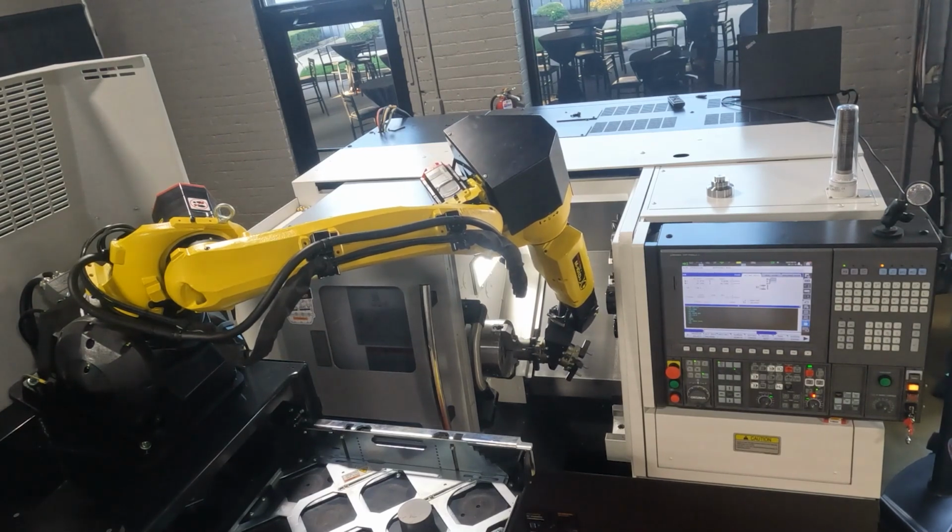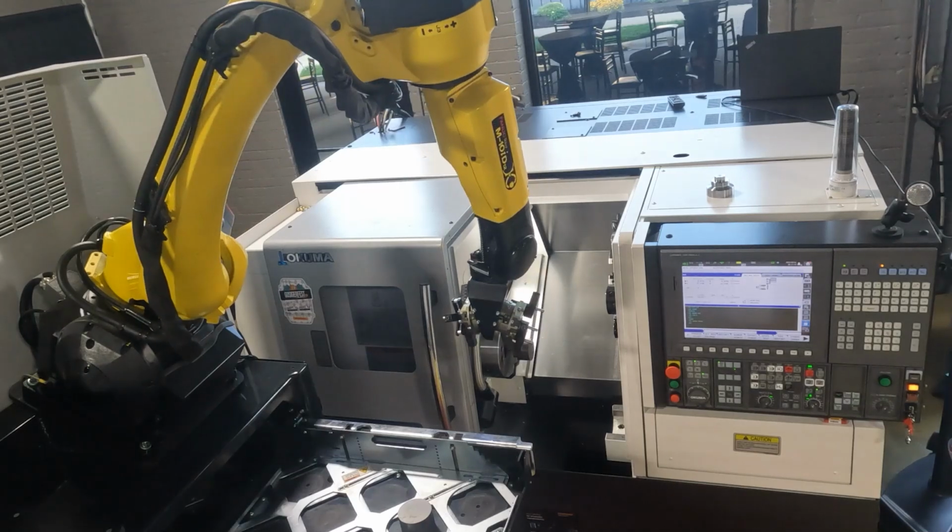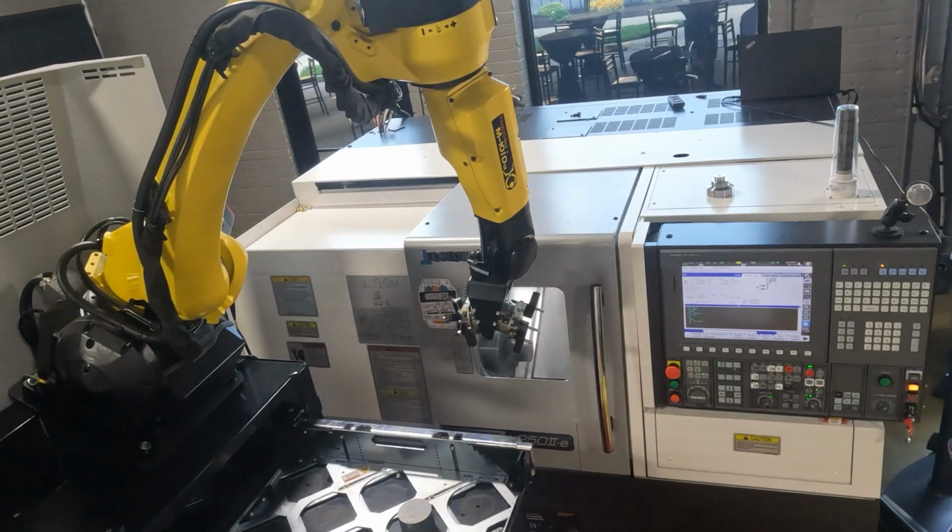A lot of customers that make this investment right away turn around and say, I need to do something more. I want to put it on a more complex machine. I want a bigger robot. I want to tend two machines. So for me, this is just a great combination to get started in automation.